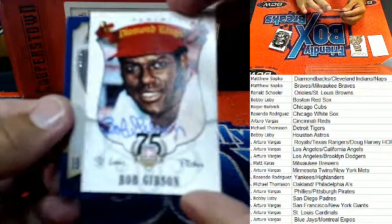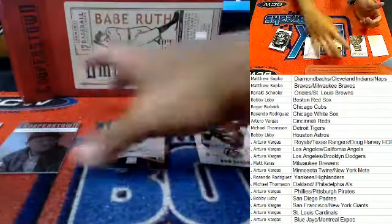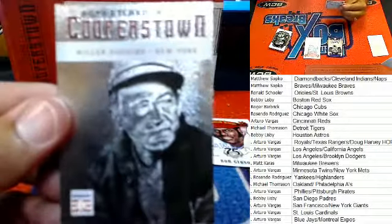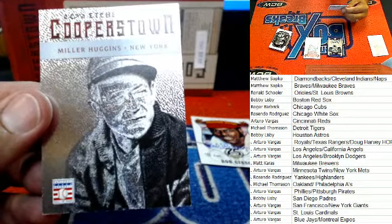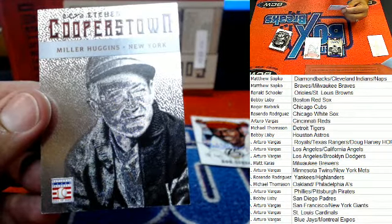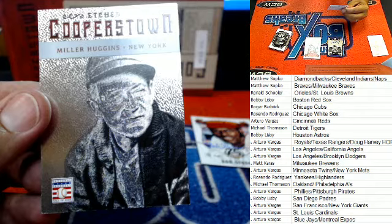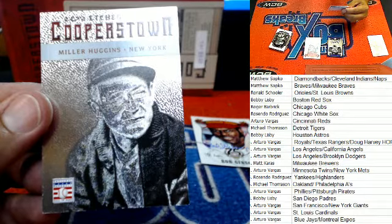Here were the two hits, the Bob Gibson, 2 of 5, and then the Gaylord Perry, 25 of 25 right there. And then Mr. Miller Huggins.